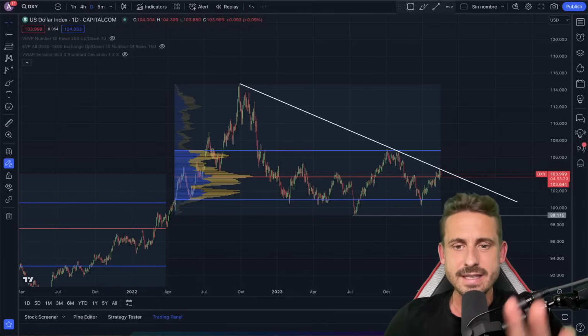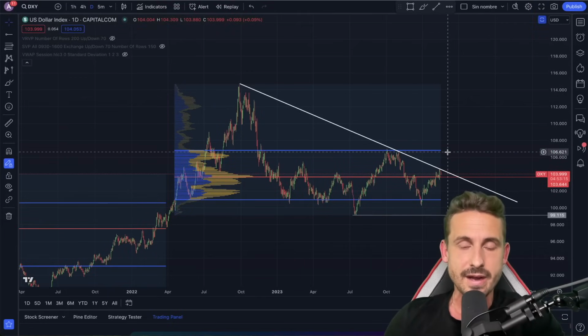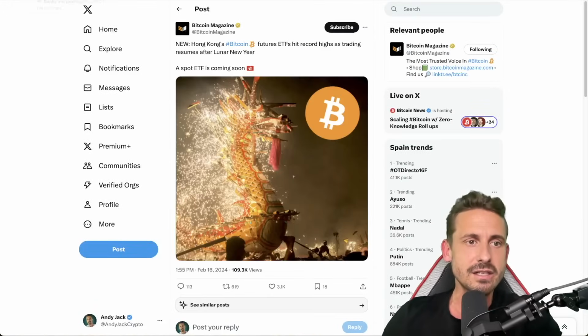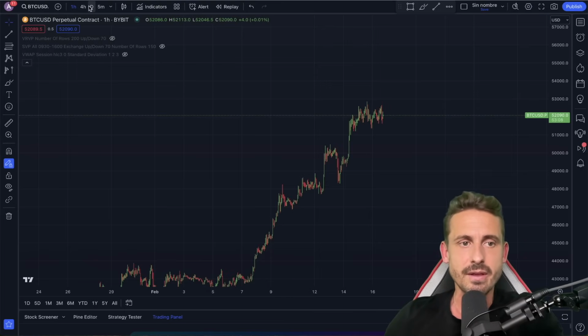We're taking a look at the DXY, very important that if it does break this lower high resistance trend line, this is going to be bad news for Bitcoin, looking for a deep pullback. We're taking a look at some incredible news that is going on worldwide. So make sure to stay tuned till the very end.